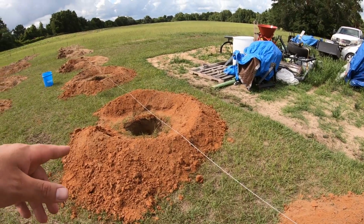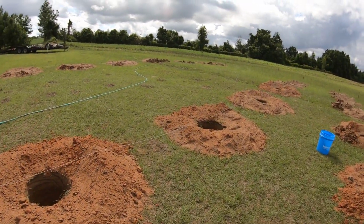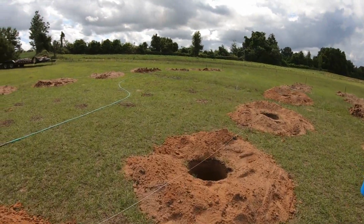All these holes will be filled full of several hundred pounds of concrete apiece. I certainly hope this building doesn't go anywhere.